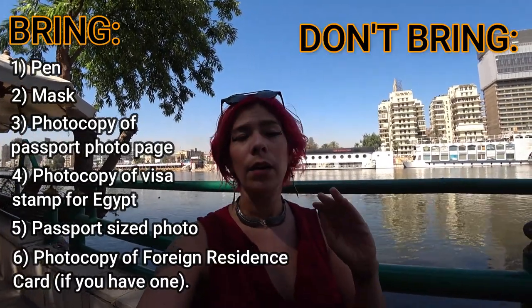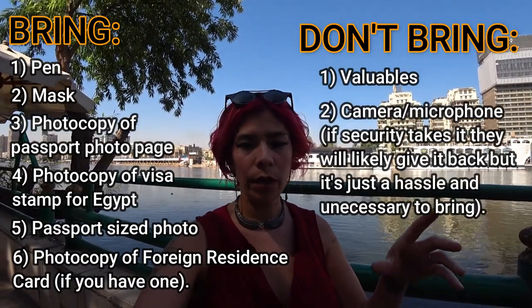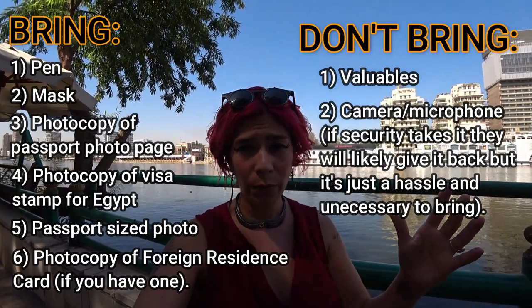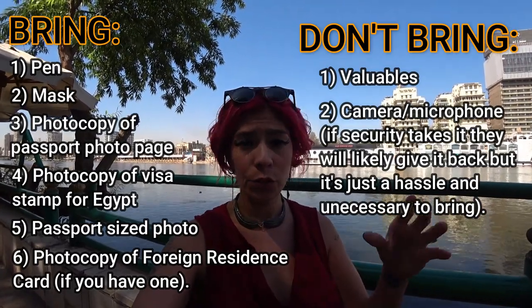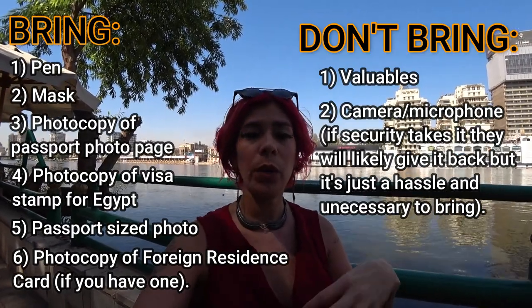Don't bring a lot of valuables. Don't bring, you know, a camera. The security is going to take that. They're going to wonder why you're having it. You're not going to be filming in there anyways. Government offices and officials don't like to be filmed. So leave that all at your hotel, your hostel, your apartment, and just bring what is necessary.